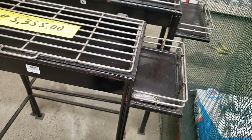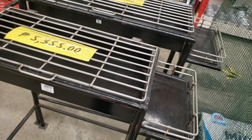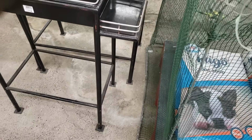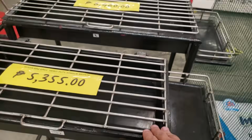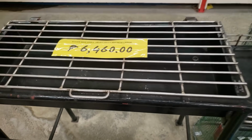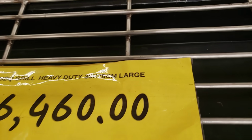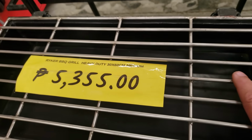You're going to be looking at, well, you know what, $110 or something like that for this one here with the stand and all. Probably made out of what they call GI pipe and stainless. They got one just a little bit bigger than it right here, a little longer. 6,460 pesos. There's some dimensions if you want it right there. And this is the medium if you want these dimensions, so you know what size you're working with.